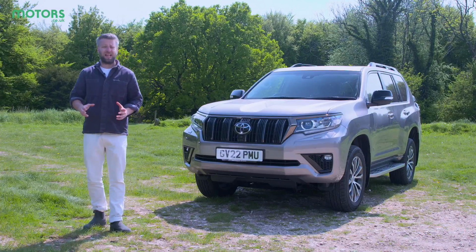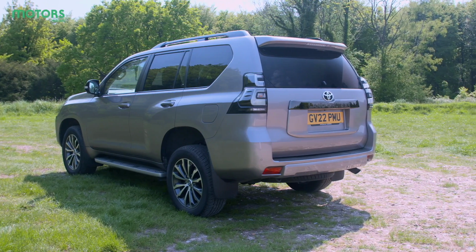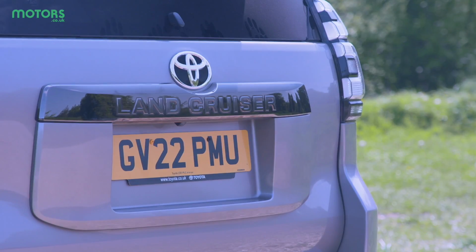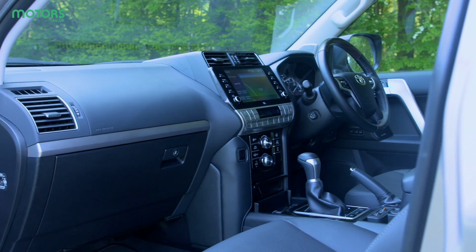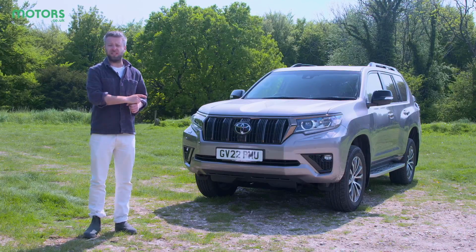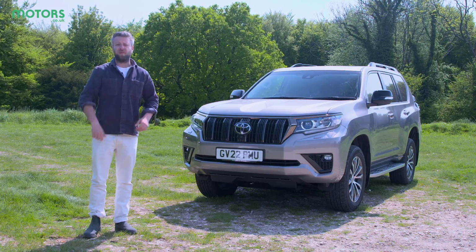But these days, the Land Cruiser, well, it's a little bit long in the tooth. It's been around for quite some time, and many other rivals have cropped up to stand alongside it. So how does it fare in 2023, and why should it be on your list if you're looking for a large, go anywhere SUV? That's what we're going to find out today.